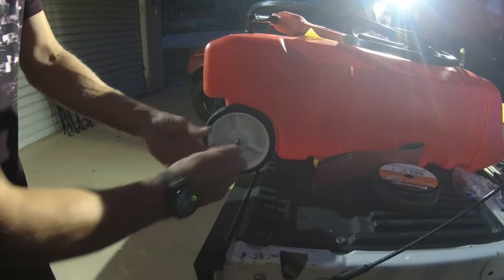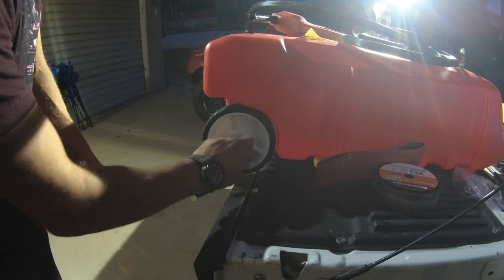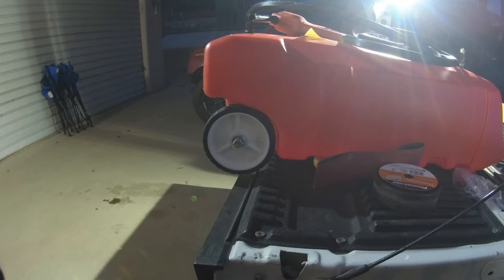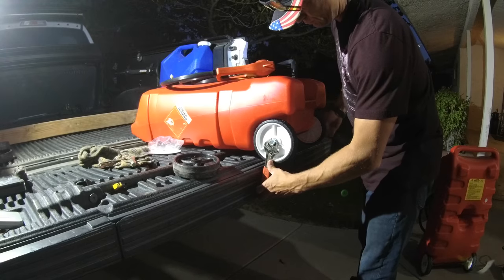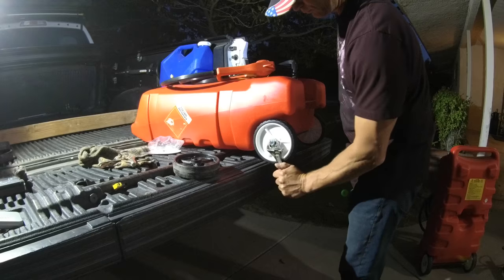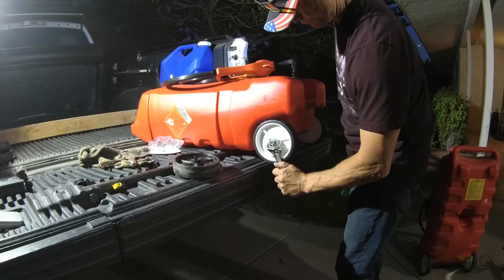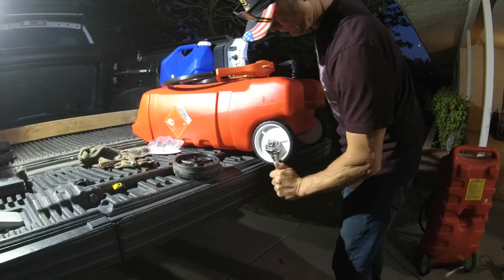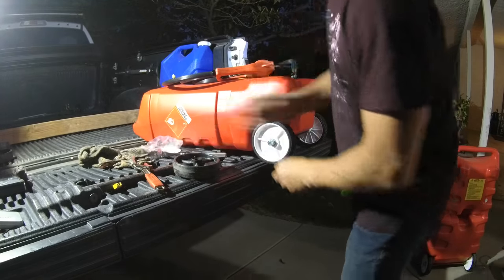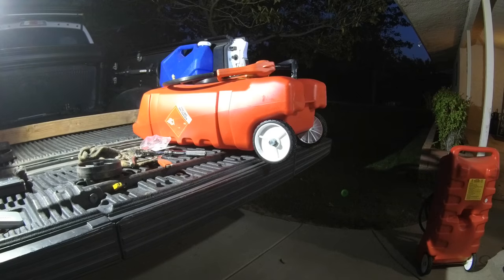This one had two washers. Right on there. Okay, now let's tighten them both at the same time. There we go. Third hack complete.